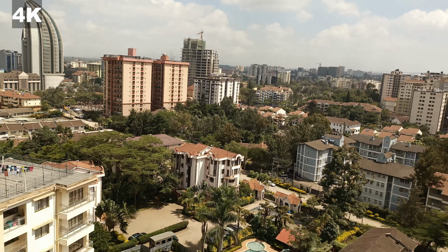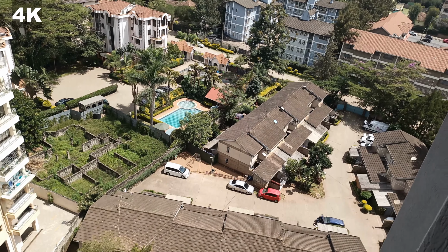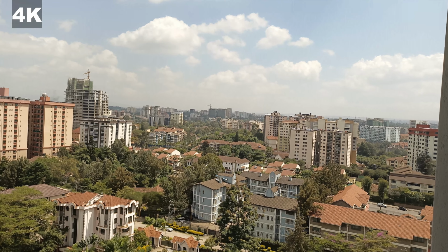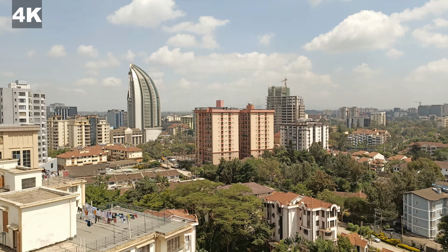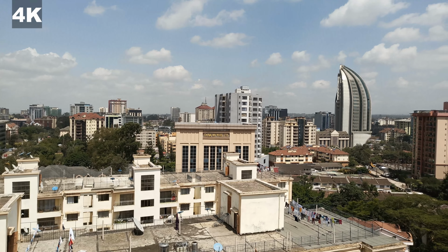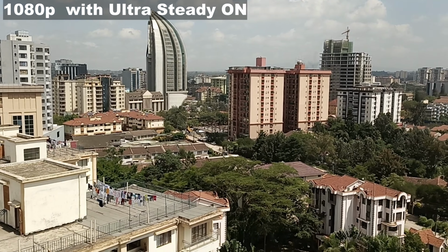Now the maximum quality that the Infinix Note 10 Pro can record is 4K at 30 frames per second. It also has 1080p at 60 frames per second as well as 30 frames per second. Not all clips in this video are going to be 4K though, that's because the Infinix Note 10 Pro has a lot of features and not all features can record in 4K at 30 frames per second.